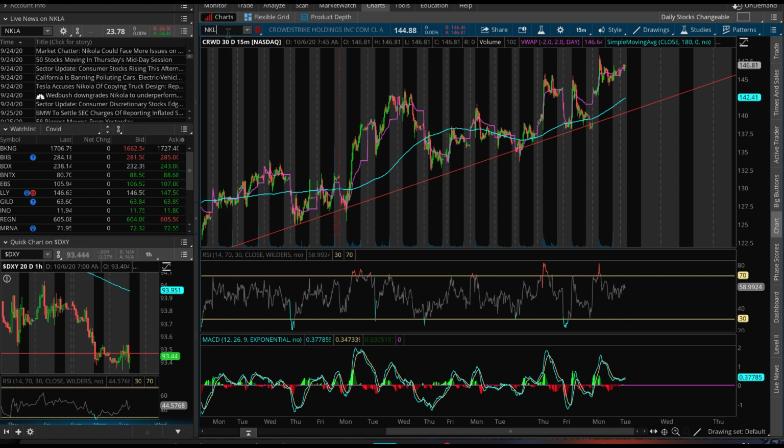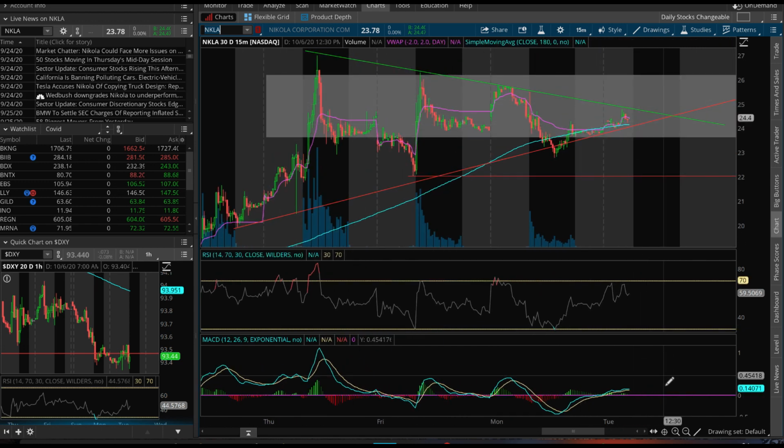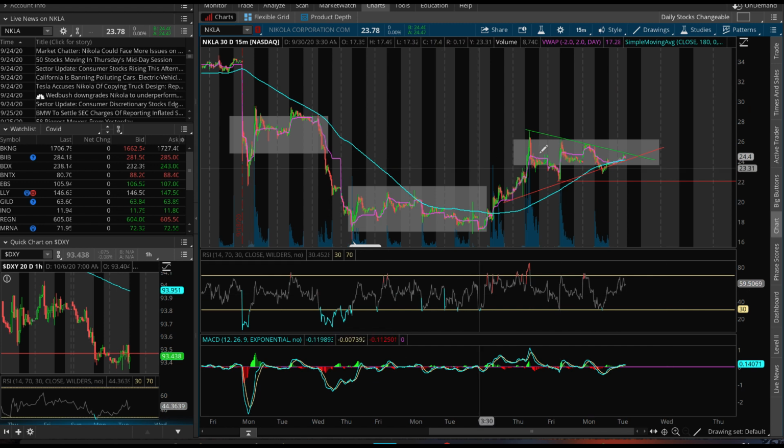Next, NKLA breakout. We're looking for strong volume above this green line, this green wedge here that I have drawn up. Usually I never draw up these lines because I see it myself without drawing it, but the reason I draw these up for you guys is so you can get the visual and see what I'm seeing.